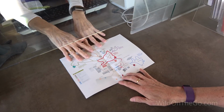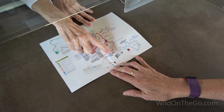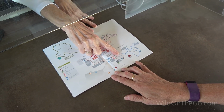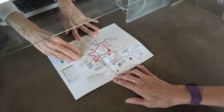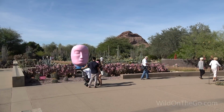This is our route map. We're located right here in admissions. When going to the courtyard, if you go to the right, you're going to be at the Wildflower Trail. Going to the left, you're going to be on our main trail. All trails are marked very clearly and they tell the distance.